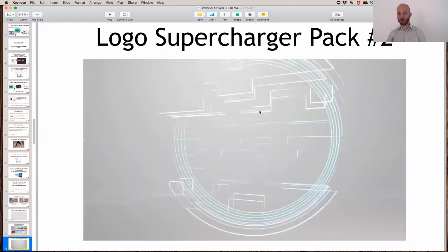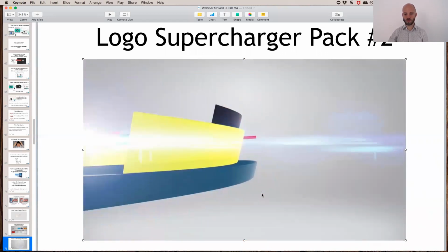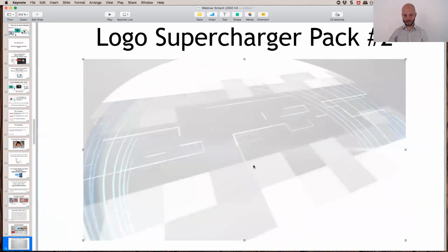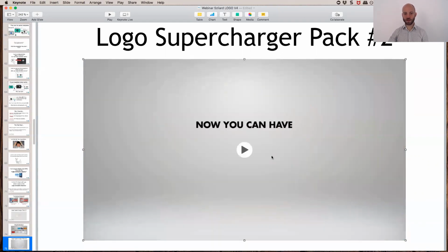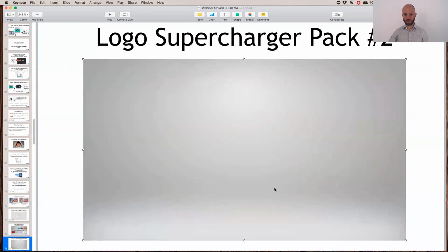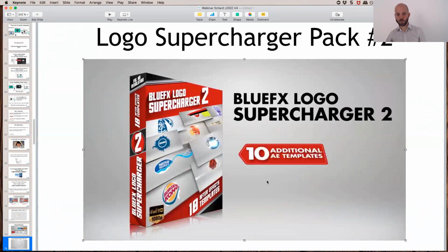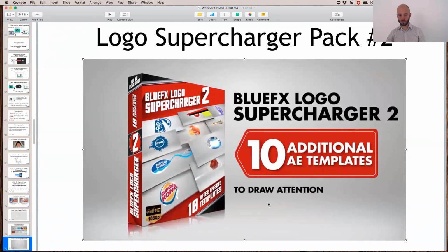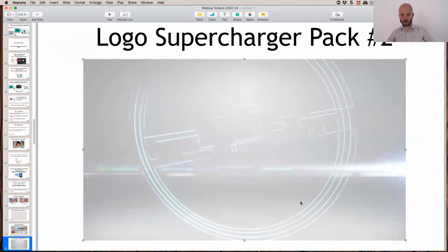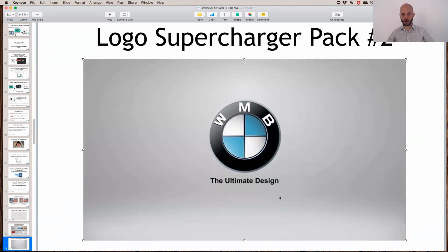Next, I'm going to give you Logo Supercharger Pack 2, and take a look. You're going to see some very familiar logo animations here. The circle. Did you see those lines? Introducing the BlueFX Logo Supercharger Set 2. This package contains an additional 10 After Effects templates you can use to draw attention to any logo or text. This is one of them, and it is very simple to edit.